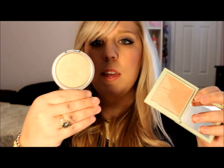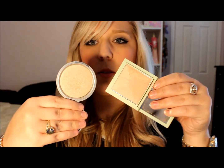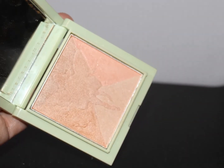This is definitely more of a pink-based highlighter as opposed to a yellow-based highlighter like my Mary Luminizer that I use a lot, this one here from theBalm. That one is more of a yellow-toned highlighter, while this one is more pink-toned. But yeah, if you guys are near a Target, check out this Pixi brand. I also have this blush from them, which I love. I use it all the time, and it's just really good products from that brand, Pixi.